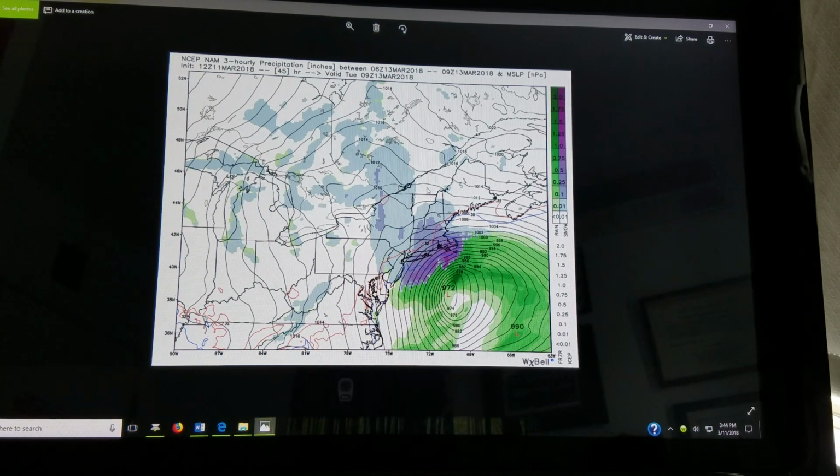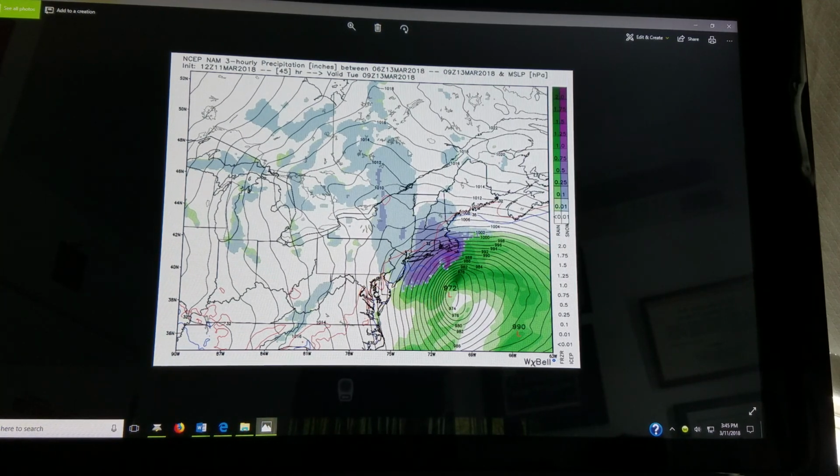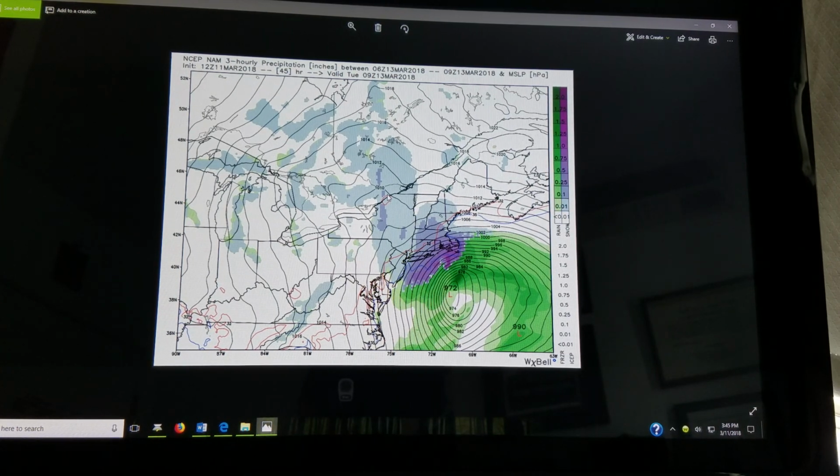Taking a look here at what is a very, very challenging forecast given the guidance I just saw from the European, which I did include in today's video just to show you the amount of spread that we do have within the models within about 36 hours of the event.